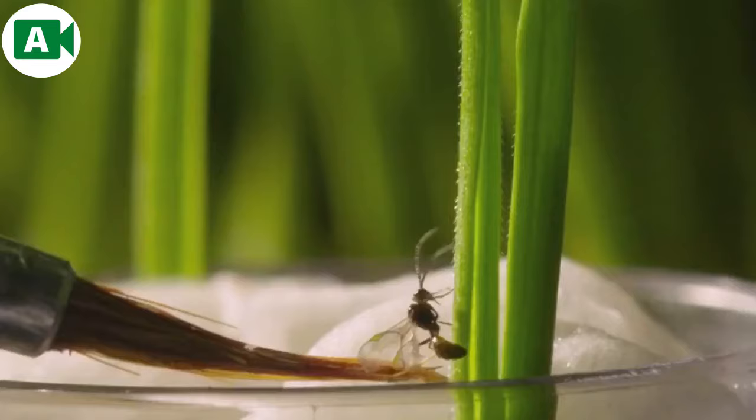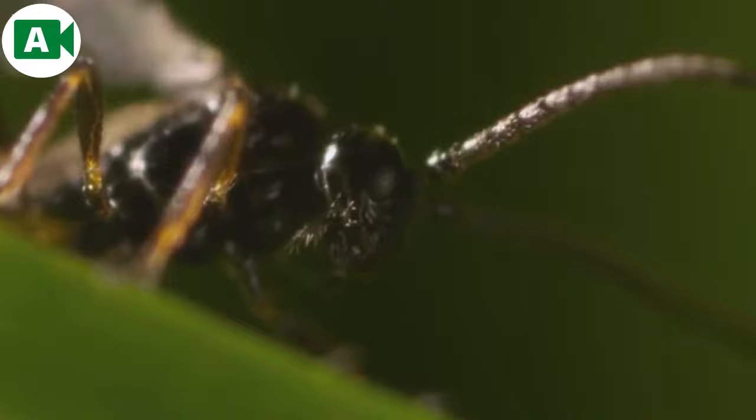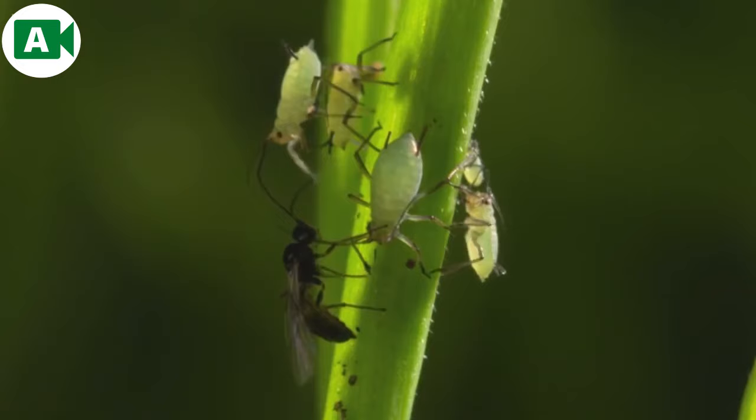This wasp is Aphidius, so called because it has an uncanny ability to track down aphids and a gruesome way of dealing with them. And there's a nice pile of aphids for her. Sensing the aphids, she then checks them out with her antennae and begins the attack.